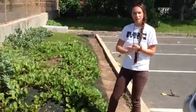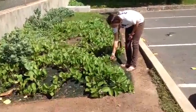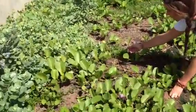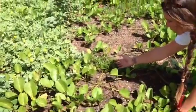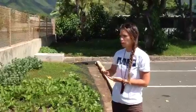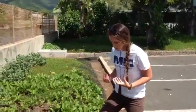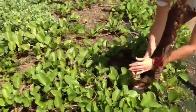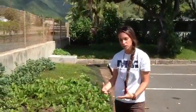So we have 4 different types of native plants in the garden. This one is a kuliouou, and kuliouou grows at a lot of beach parks here in Hawaii. It is a really saline tolerant plant, which is important because it can take a lot of change in salt levels when the tide comes in, and it is very good at absorbing toxins. This one is beach morning glory, and this one's nice because it creates a lot of ground cover, and the roots go deeper in the ground, so it acts as a really good sponge.